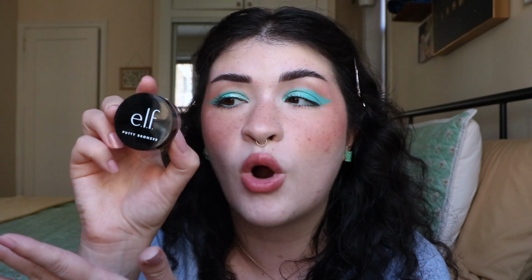And oh my gosh, I was equally impressed by this e.l.f. Putty Bronzer. Holy freaking moly. I kind of thought this was gonna be a product that was just a little overhyped, especially to somebody like me who doesn't normally reach for cream bronzers, but this is everything it's cracked up to be and more. It's so good. It worked really well with the powder blush I used today, but I'm definitely gonna try it with other powder blushes to see if it's universally powder friendly, but so far it's working really well.